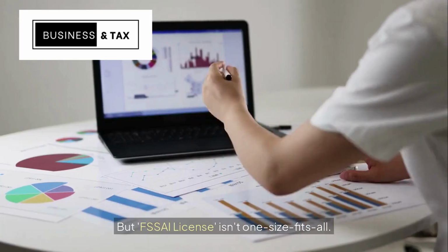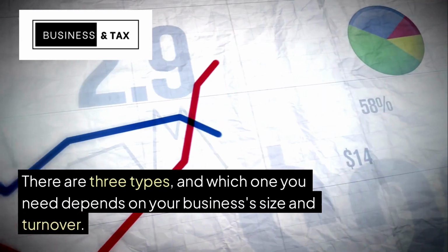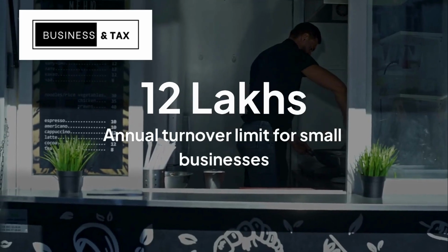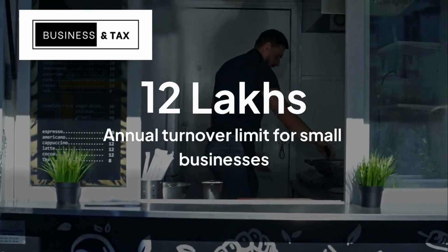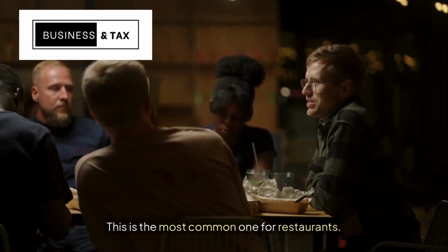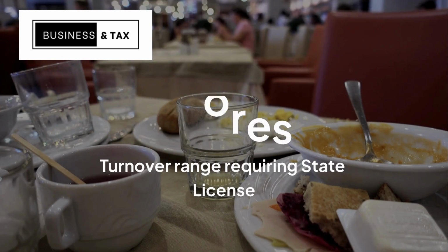But the FSSAI license isn't one size fits all. There are 3 types, and which one you need depends on your business's size and turnover. First is the basic registration. This is for small businesses, like a tiny cafe or food stall with an annual turnover of up to 12 lakh rupees. Second is the state license. This is the most common one for restaurants. You'll need a state license if your annual turnover is between 12 lakh rupees and 20 crore rupees.